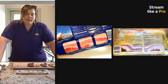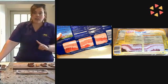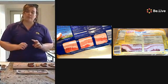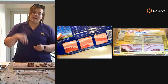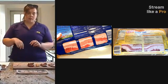So we're going to call the package in the blue. The blue package is number 1, and the yellow package is number 2. Which package would you pick up in the store? Are you going to purchase package 1, the blue package, or package 2, the yellow package?